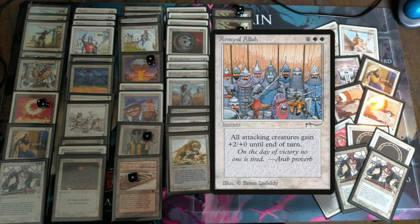I also see Thunderwolves here. Your opponent is gonna block, not really expecting the Army of Allah. You're playing the Army of Allah, and all of a sudden your Thunderwolves is a 3/1 first striker, and it can kill any creature with toughness 3 or less without dying himself. So that's quite nice.